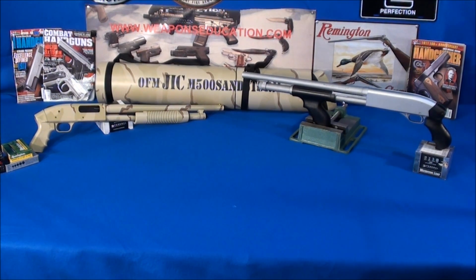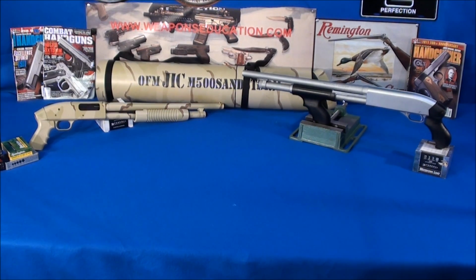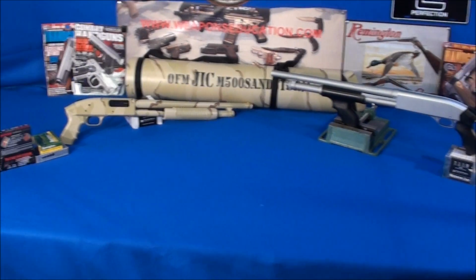So that's what it's all about, is personal defense and the police using them for the two different reasons I said. Less lethal ammunition and also fast access to high-powered ammunition, double-aught buck, triple-aught buck. Fast access, short, small, light. Let's look at some of the ammo I have on the left here. I think this might surprise you.